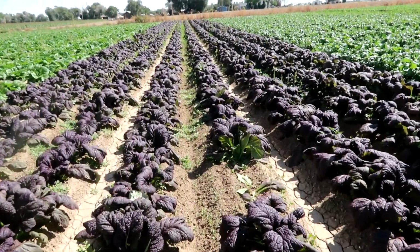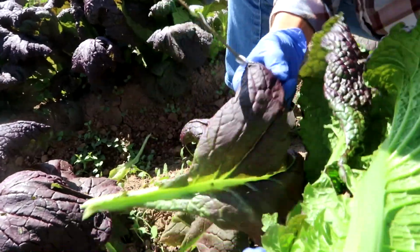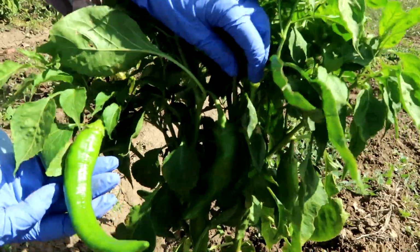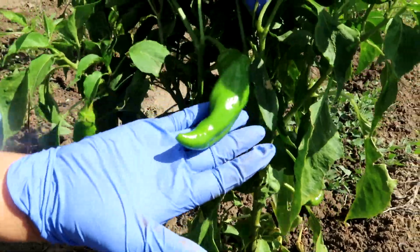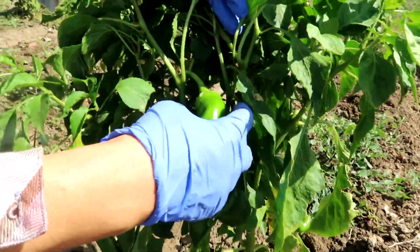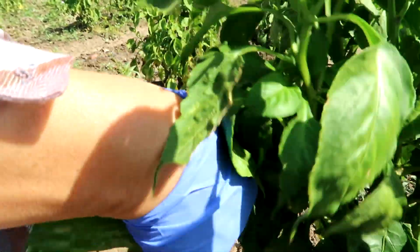Wow. Look how purple these are, right in the middle. So we're leaving the side ones here. Too big, too tough. Oh, you see them roasting those green chilies? Oh, those look nice. And these look healthy, right? Yeah, they do. Where do we pick these ones? So we pick a couple for ourselves.